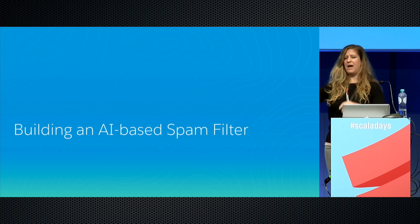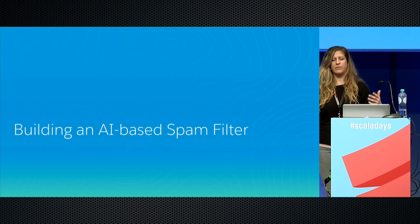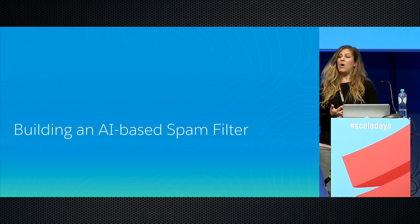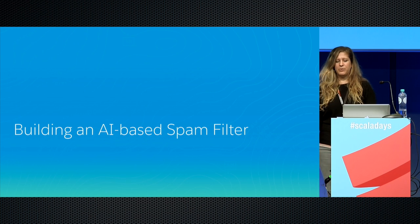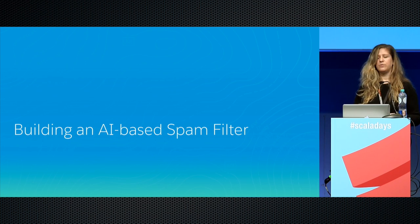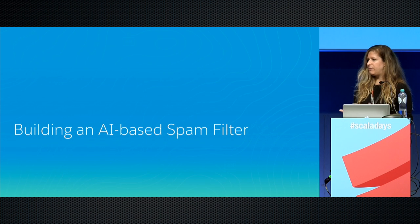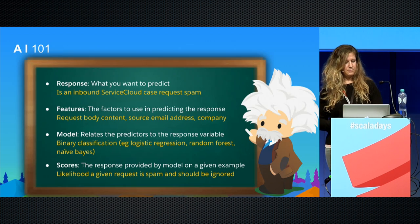And again, we wouldn't have to build one that's unique for every single tenant, of course, underlying their differences. So what I'm going to walk through is one fundamental thing that's pretty common across any use case for inbound requests. So let's talk about how we would build an AI-based spam filter. Anybody could technically email support, so how do you figure out what's real and what's noise?